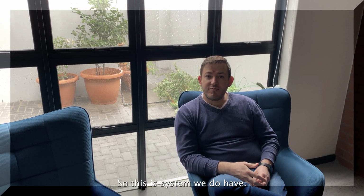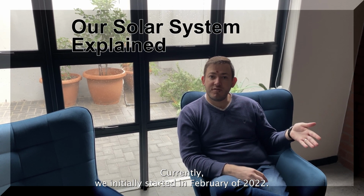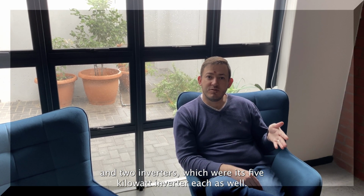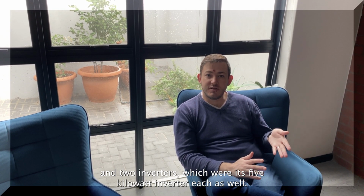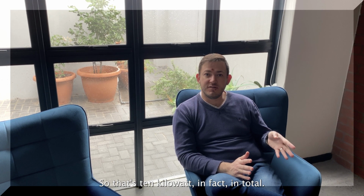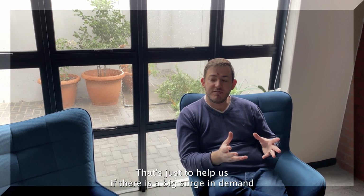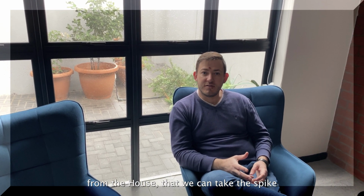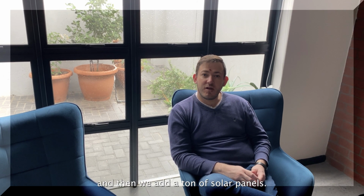So the system we do have currently, we initially started in February of 2022. We started with 3 lithium batteries of a capacity of 5.5 kilowatts each, and 2 inverters, which are 5 kilowatt inverters each as well. So that's 10 kilowatts of inverter in total. That's just to help us if there is a big surge in demand from the house, that we can take the spike. And then we added 12 solar panels. They were 455 watts each.